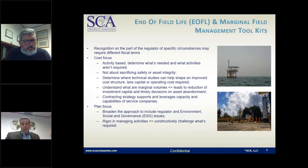So there are always things that you do, and whether you're looking at end of field life or new marginal fields, you're looking at the activity base, specifically when you're getting towards the end of field life. What are you going to do? What can you not do? How do you justify that? How do you assure yourself you've done the appropriate level of thinking to not get into an issue where you're sacrificing safety or asset integrity? The same measures that made you successful at the beginning of the field will make you successful at the end.